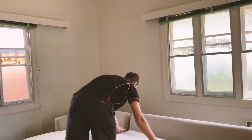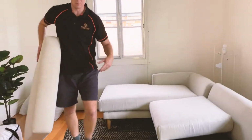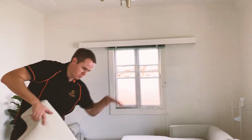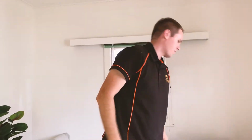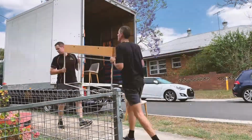Jake, is there anything you have to think about when bringing furniture in, in terms of order? Probably the main thing is not to get stuff that's going to be in the way of other things. Even things like rugs, we try and get the rugs in first before you need to put things on top of them. Things like sofas, because they're off to the side, we usually try and get those pretty early. And things like beds, get your base in first, and then the bed frame can go on, and your mattress can come straight in on top.